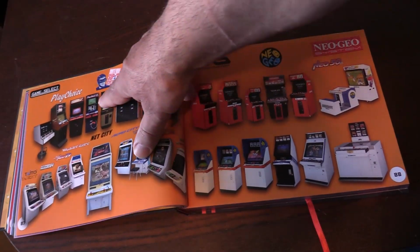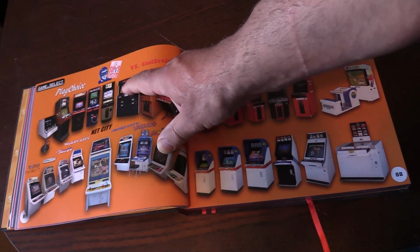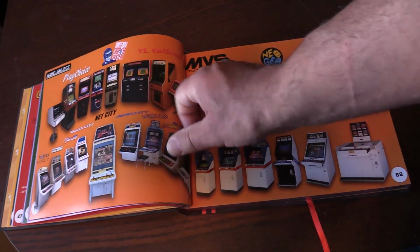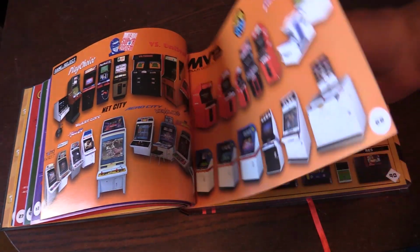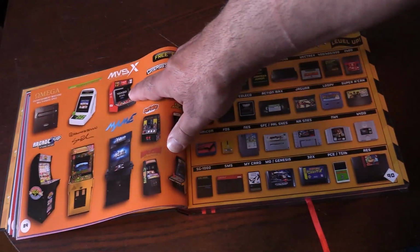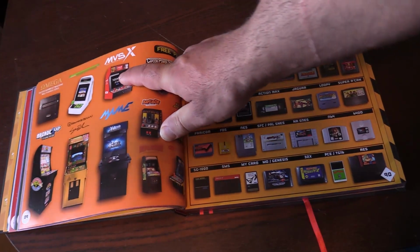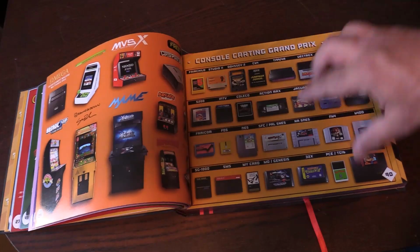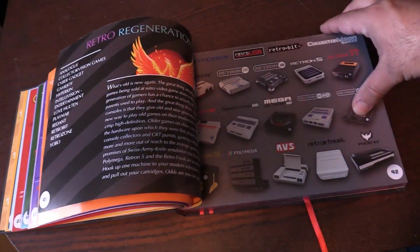Play Choice. I have a Play Choice 10. I did a review on that a long time ago. I don't have that one, one of those corner ones. It's really cool. And then these candy cabs are really sweet. And the MVS and Neo Geo, I have one of those. I don't have one of these mini ones. The MVS X, I don't have that. These are different cartridges. Sweet. And then the clone ones. He even mentions the clones.